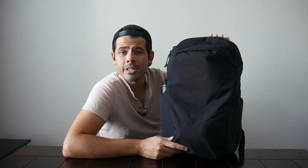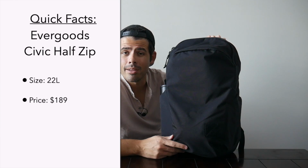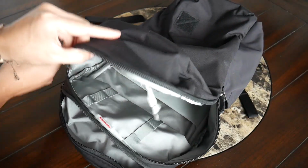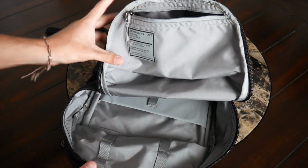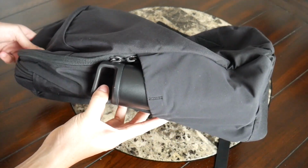And then the last option that we have here is the Evergoods Civic Half Zip, which is one of the more expensive options on the list. And it also has probably the simplest organizational layout, which is both good and bad. I really like how big the pockets are that are offered. There's just not that many of them. But one big difference between this bag and the other bags on the list is the fact that this has 2 external water bottle pockets. So if that's kind of a deal breaker for you, then this is definitely going to be the best bag on the list, while still keeping a minimal aesthetic.